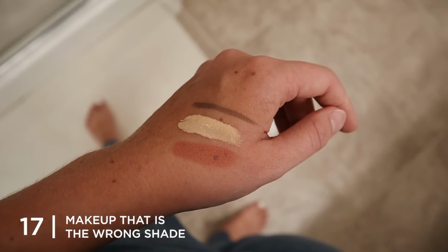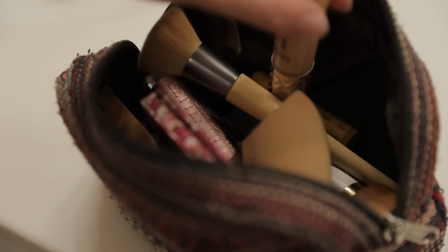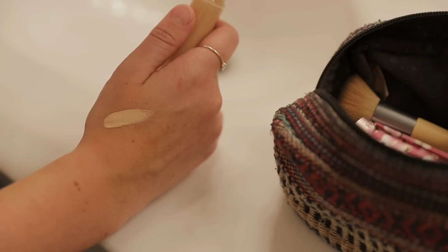The next, 17, is makeup that's the wrong shade. I think this one is pretty self-explanatory. Makeup that doesn't match our skin tone is never going to be flattering, and I've definitely had to declutter makeup products in the past that were too dark and just made my skin look orange, or too light, and that made me look like some kind of pale doll.